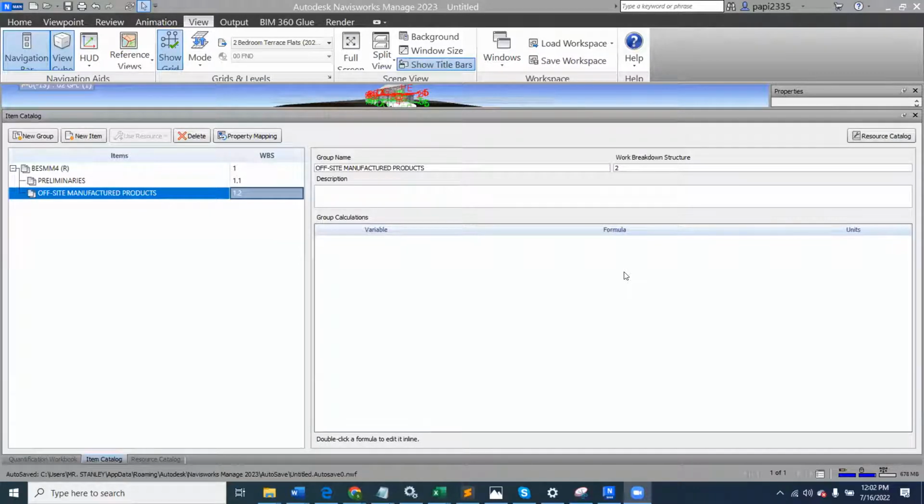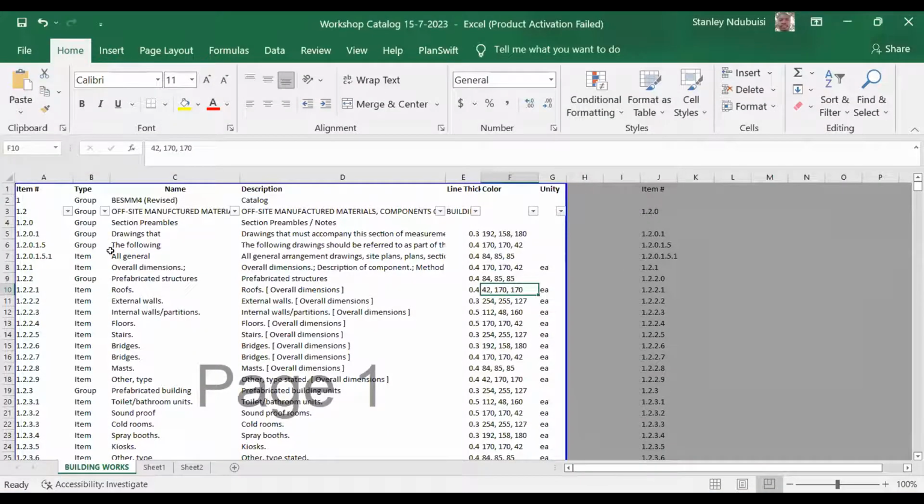The same way it is presented here. This is how you can build it up. You have 1, which is the highest level, the BSMM4, 1.1, which is off-site manufacturing, 1.0, which is the section preambles, 1.0.01, which is this. And should you have any issues trying to code these numbers to form exactly what you want it to be, there are ways you can manipulate them.